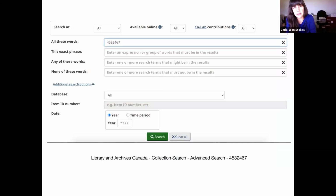So if you think that you have an official print, and let's say it is glued into an album, and let's say that reverse image search doesn't exist on Google, but it does. One thing that you can do is go to Library and Archives Canada to their collection search. You'll want to click on Advanced Search, and then you want to type in this number that I supplied you with. It's 4532467. And that is what Library and Archives Canada calls their MECAN numbers. So it's a word for a call number.